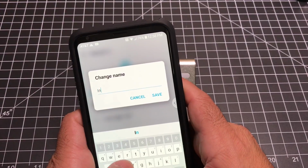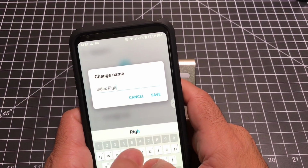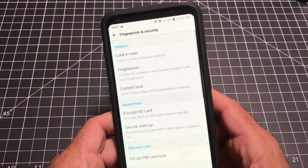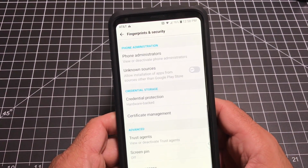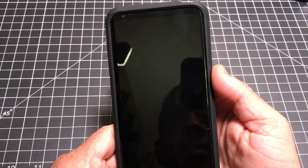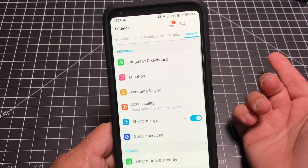So I'm going to say index right, and since that's my right index finger, and I'm now done. Now that that's been set up, what I'm going to do is see if my fingerprint will work. I'll put my finger on it, and it worked perfectly.